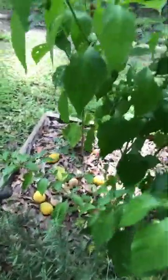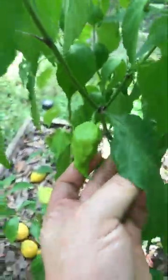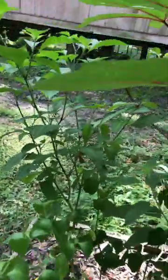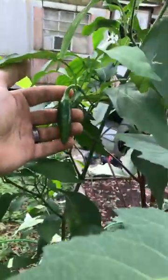Got some of my hot peppers over here. This is my ghost peppers. I'm waiting for them to ripen up. I got my Carolina Reapers back here. They've got little small buds on them, but haven't produced anything yet. My jalapeno here in the middle, which is towering up taller than me, and we've gotten probably 50 jalapenos off of it. So it's doing great.